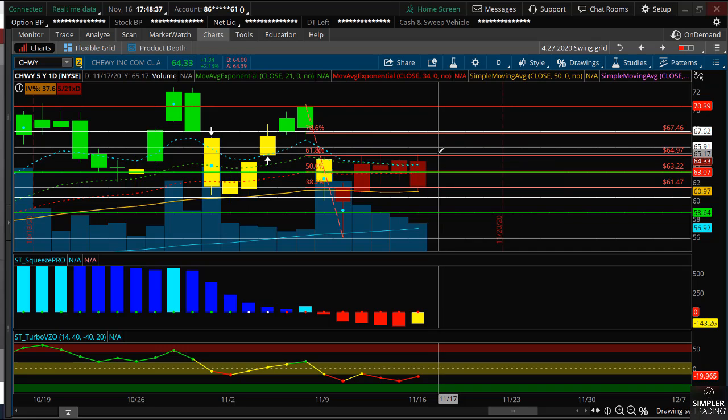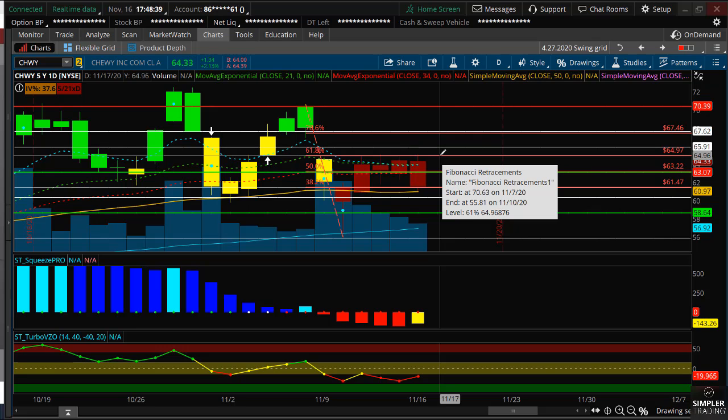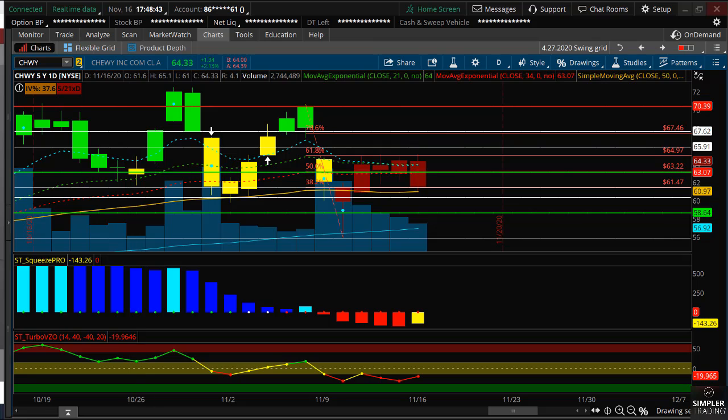So looking at the 618 retracement level, this has obviously been a key area of resistance at 65. So basically, I would just want to see Chewy get through that level. If it keeps failing at that level, that's the time where I would consider taking the trade off. And I would especially consider taking it off if it broke through 56.80. But again, that's $8 lower. So keep all that in mind. But I have my eye on Chewy, and I might be looking for a buy tomorrow.